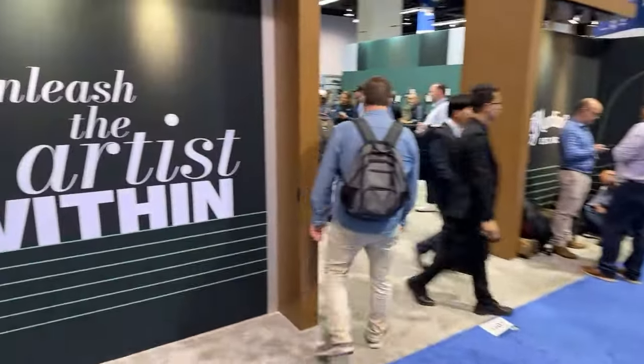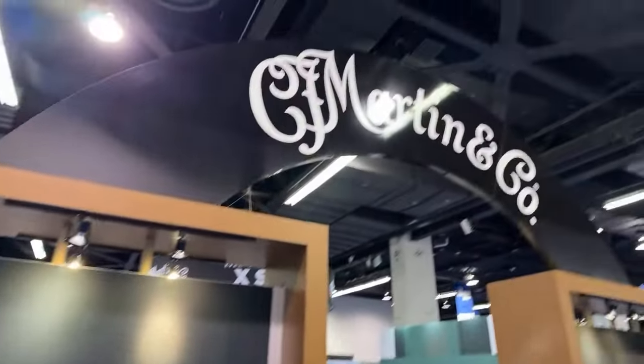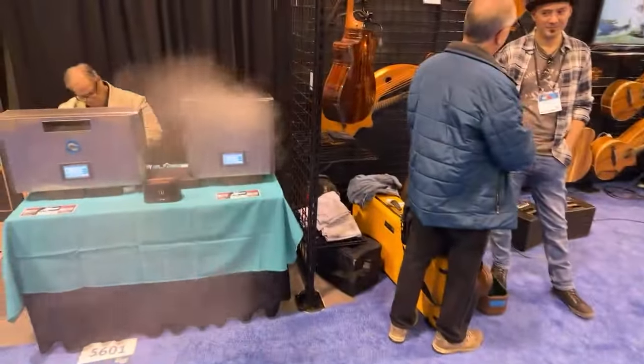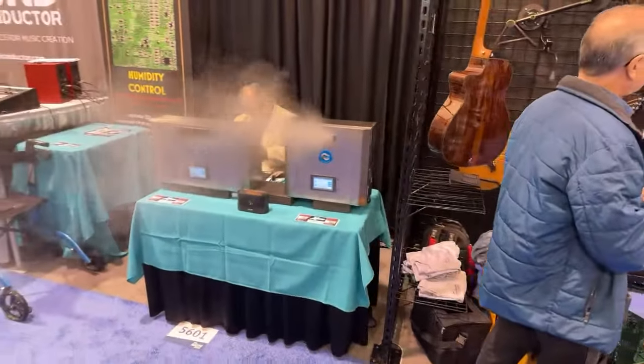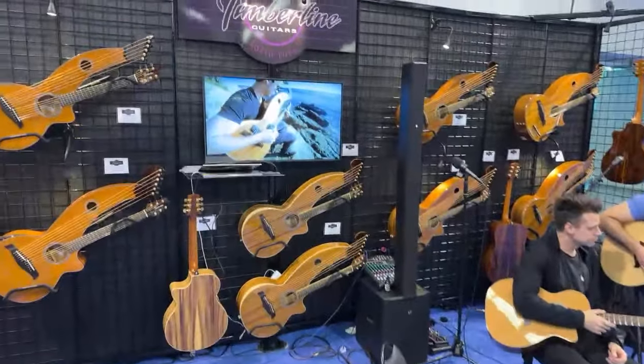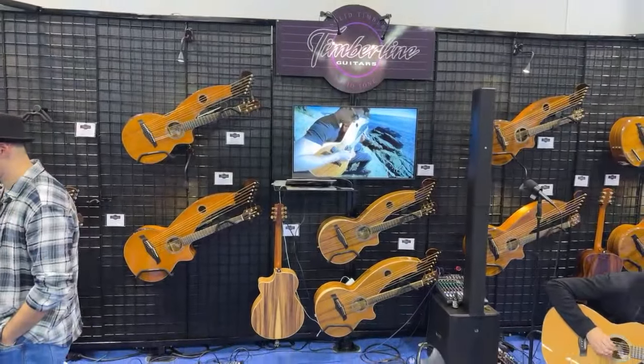Example of weird clashing fonts. This is the Martin. And this is where you can get a faceful. This is everyone's favorite from last time. This is the smaller version of the Venus guitars. There you go.